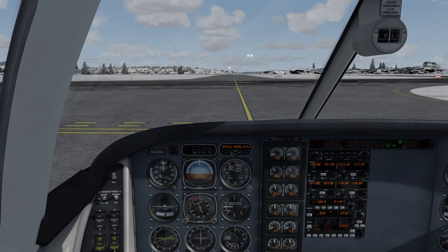And then he told me that departure 1975, so we'll put that back on. 626 November, Portland Tower, sorry, I was on the landline there. Cross runway 36 on Alpha. Cross 36 on Alpha, 626 November.